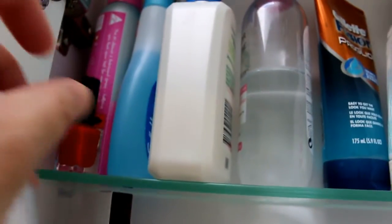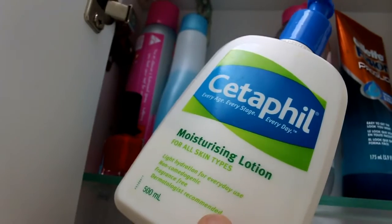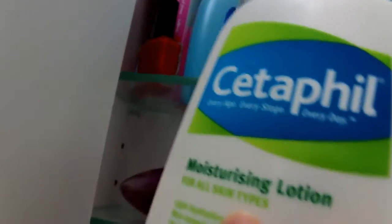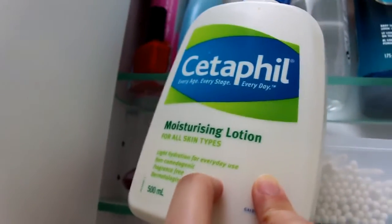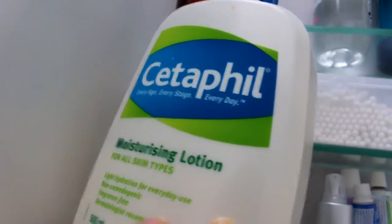That's nail polish remover. This is a big bottle of body lotion. I love this stuff, but I don't use this one very often. I use the intensive one for my hands and my skin, and I don't feel like I really need it. They're still half there though, so I'm probably going to donate that. I know a good organisation that takes things like lotions and toiletries.